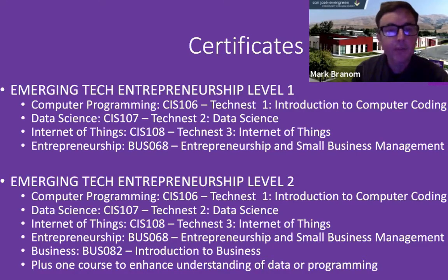Now, the other thing that's important to know is that both CIS 106 and CIS 107 use the edX platform, and on the edX platform, they also have certificates. I often get questions from students about, but what about this edX certificate? Does that count? And the answer to that is no.